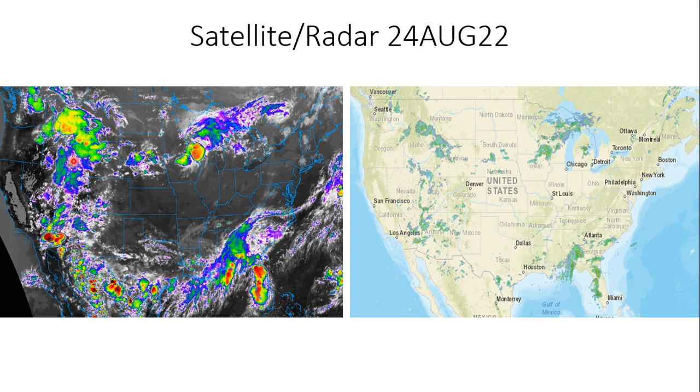Additionally, we see some enhanced cloud tops across parts of Arizona into just across the line there in the deserts of southeastern California, with some showers and storms at that location. In addition, we have some enhanced or cooling cloud tops across parts of western Montana into parts of northwestern Wyoming. And then finally, we do have some showers and thunderstorms indicated by these colder cloud tops across parts of western Wisconsin, northern Iowa this evening, and a bit of a cluster there on the South Dakota-Nebraska border.